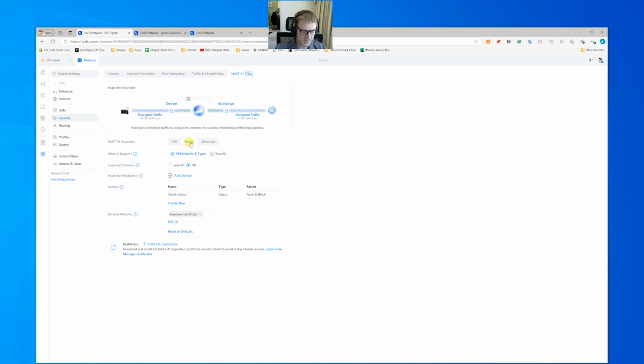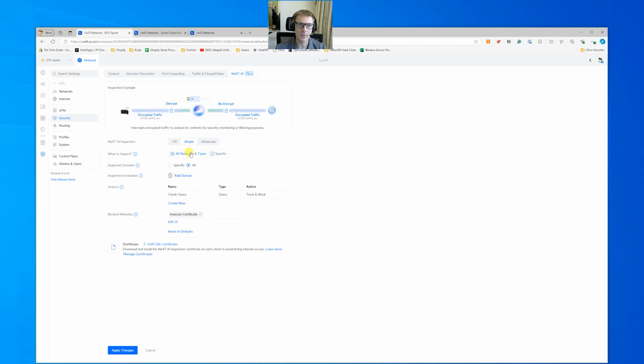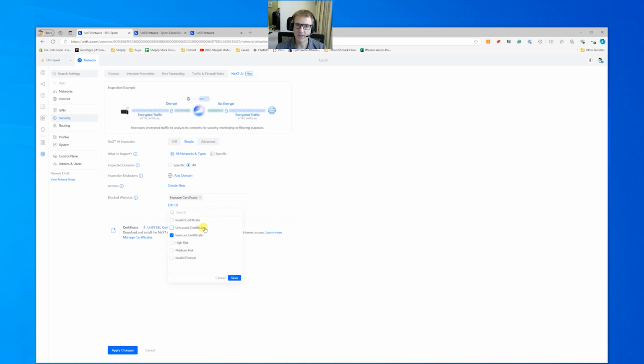I've just left it on simple here at the moment. I wanted to inspect all networks. If we had other subnets or other VLANs, then we could define it there, but we will go through this in detail. Don't want any exceptions. You don't actually have to have anything to be checking in the middle there. Block websites if you want, if these are insecure certificates or high risk, or however you'd like to do those. Generally, you'll just probably use insecure. Untrusted you may choose, but I'll show you later on what that might involve.